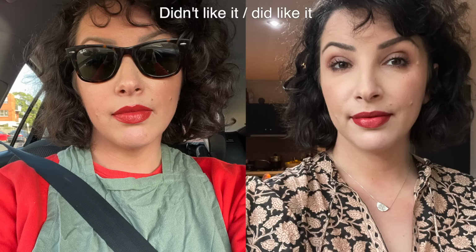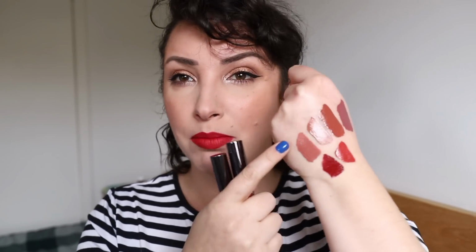I did actually use Mood for Love, so that slightly lighter one, a couple of times. One time I didn't like it. I thought it didn't really work with my makeup, and then another time I did like it. So it's a nice autumny red. I don't want to get rid of them and regret them because I really, really like this formula, and I've been praising this formula for a long time. So I think I'm only going to get rid of that more pinkish nude.